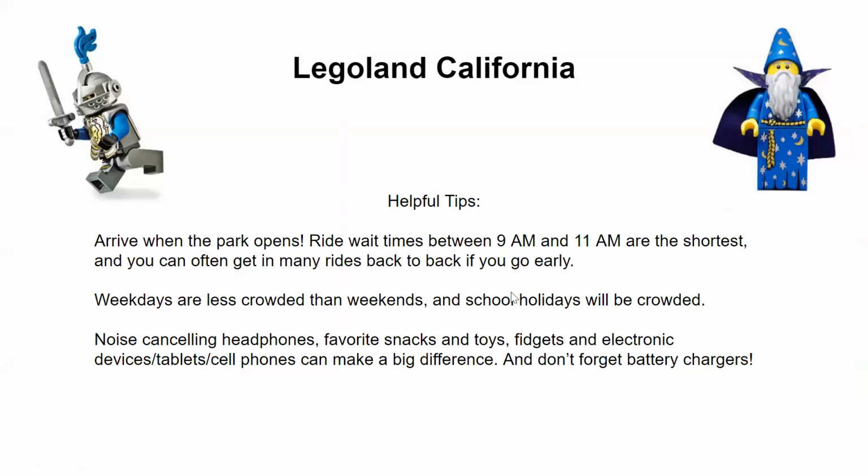So again, get there first thing, especially this one. You don't have to drive too far from San Diego. It's really better if you can get there when it's early. You're definitely going to have shorter wait times. Legoland, like some of the other parks that cater to younger crowds, if you go after dinner, it also tends to be less crowded. That would not be the case for Six Flags or Universal. Those often get more crowded in the evenings. So again, make sure you bring snacks, bring fidgets, bring toys, bring headphones if your child will tolerate them.